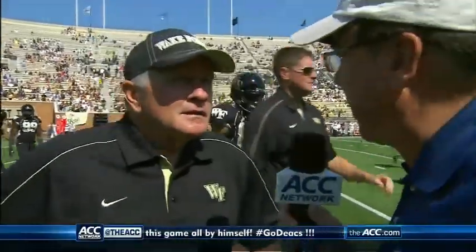Here's Buzz Baker and Tommy Bowden. Steve, Jim, what'd you tell your team in the locker room?